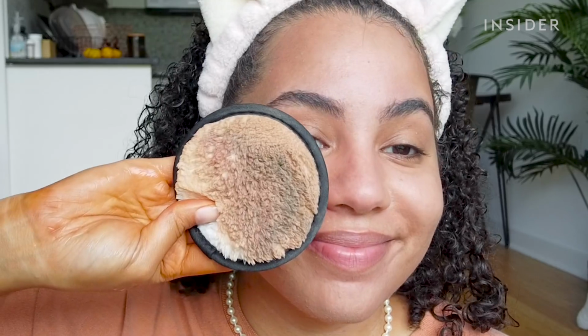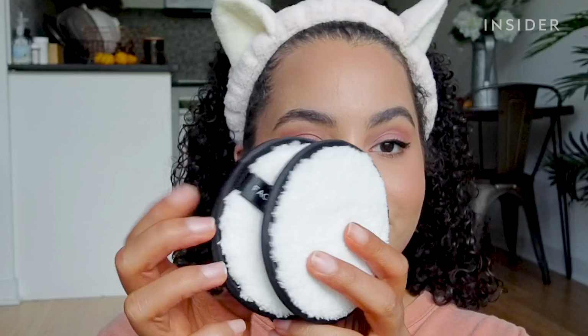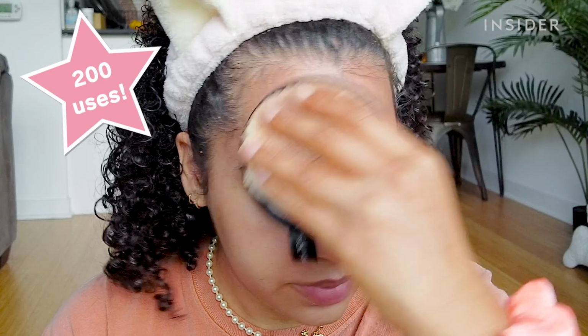It's so wild how well makeup comes off with just one of these and warm water, nothing else. They come in a pack of 3 and can be cleaned in the washing machine up to 200 times, so you definitely get a lot of use out of them. I only needed one to get everything off.